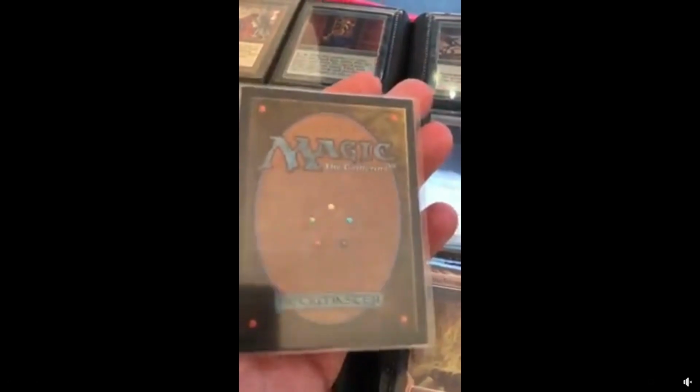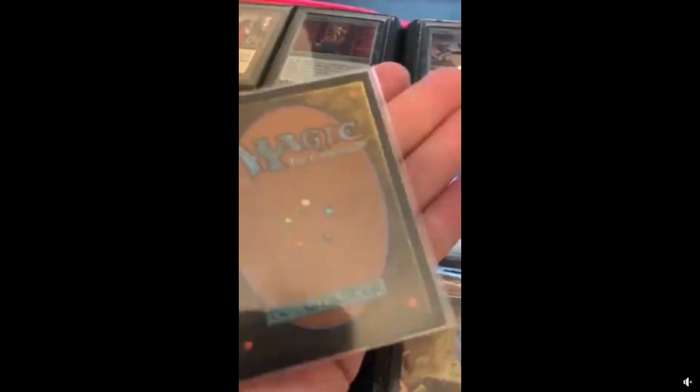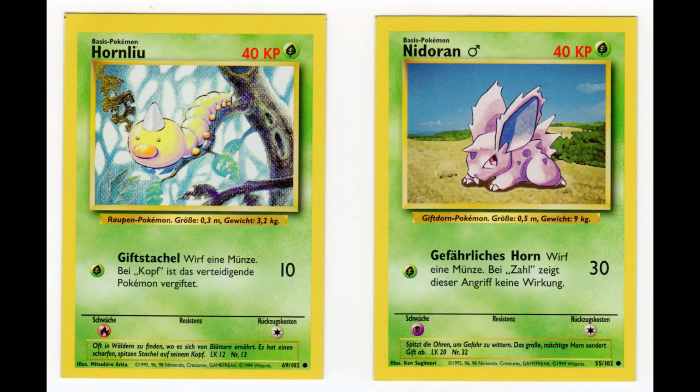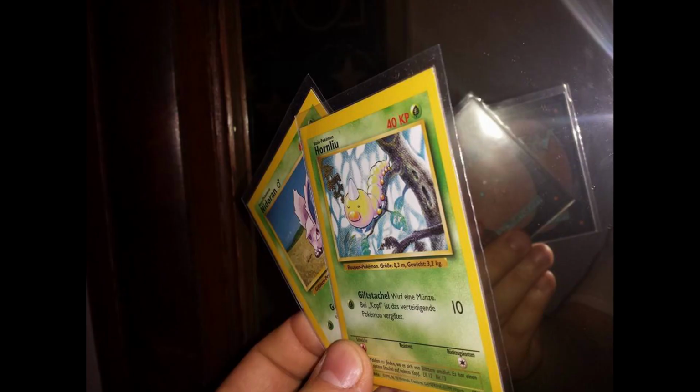Here's a different one of the Nidoran cards. Here's scans of another one of the Nidorans and a Weedle. Here's a mirror picture of those same 2 scanned cards. If you look closely, you can see the magic back reflected in the mirror. And of course, you can see that the cards have square corners.